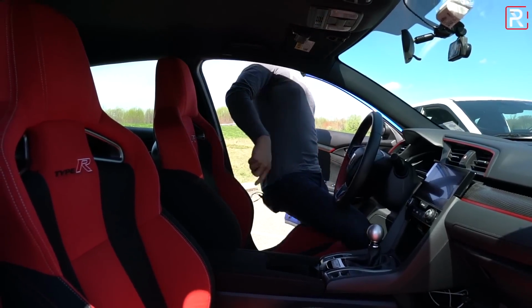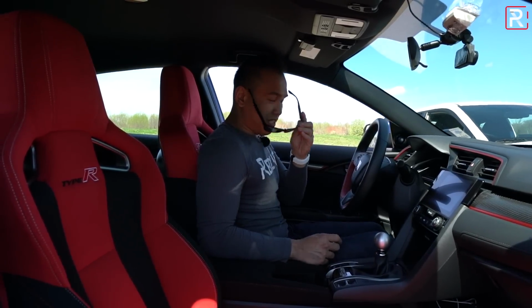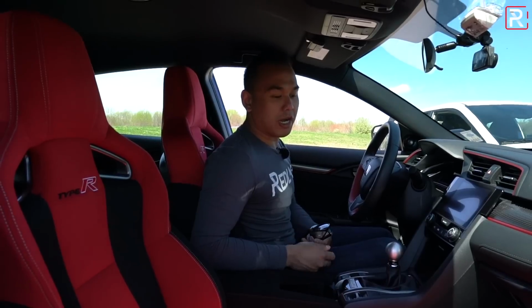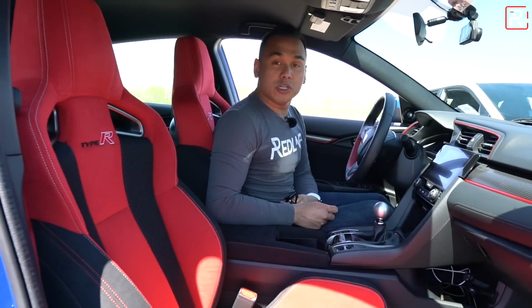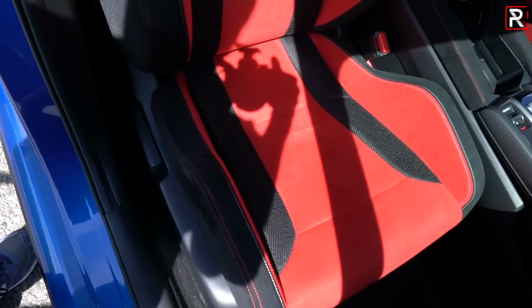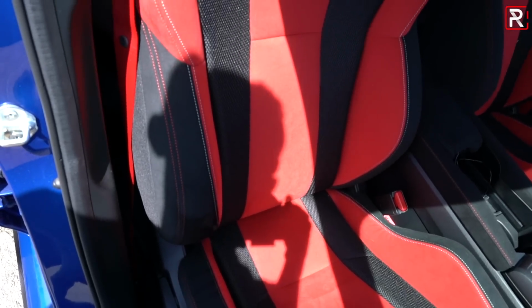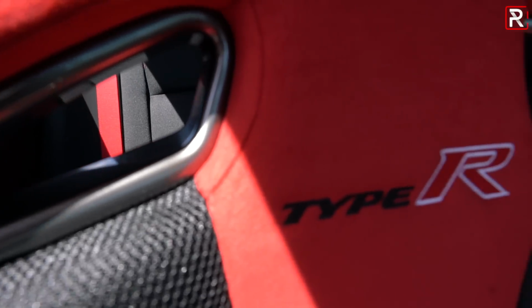Moving to the inside of these hot hatches, I'm going to first start with the Civic, because the Civic's interior will pretty much attract your attention the way the exterior does. The seats are definitely the most appealing part of this car. These are the standard seats. They're kind of a mixture of a suede Alcantara with some netting material. I love the red. I love the fact that they already have the holes right here where you could put a racing harness in them.